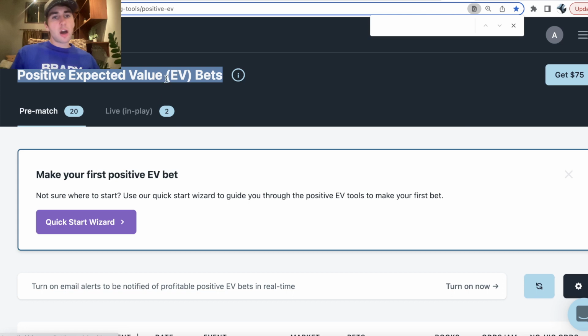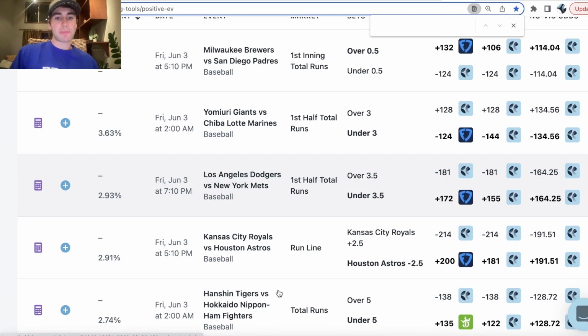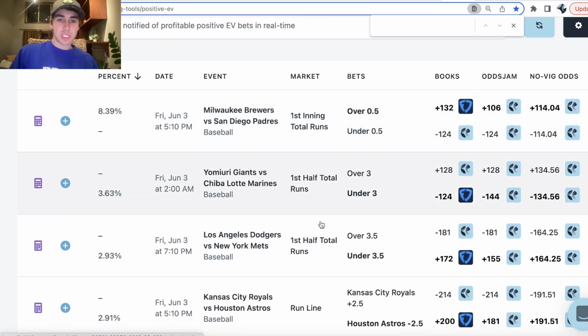So again, the common thought process is parlays are typically very unprofitable, very square bets because the vig or the juice compounds. However, if you are parlaying together bets that are all positive expected value, and we can see there's 3 positive expected value bets right here, and then some random Korean or Japanese, I'm not really sure, baseball bet.